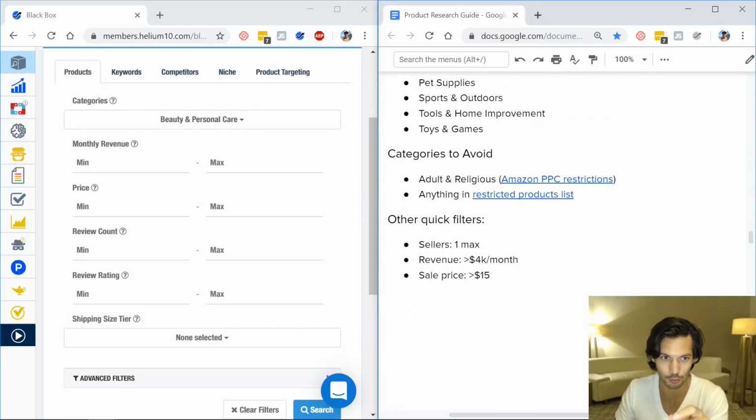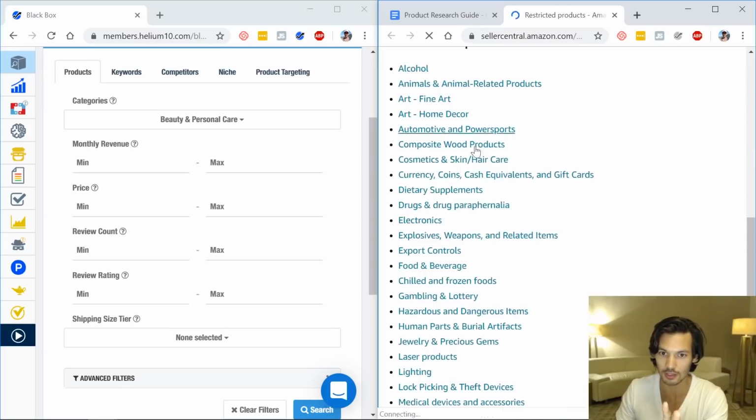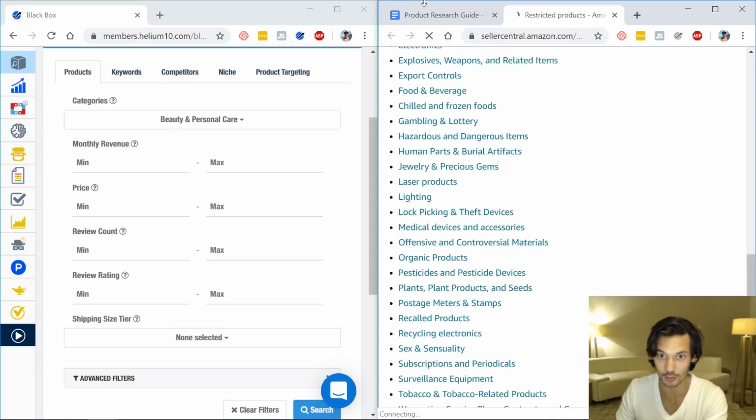Do make sure that whatever category you're looking at, you are aware of Amazon's, firstly, restricted products list, and secondly, specific categories that have PPC restrictions. So you want to just avoid these completely. So you can click this link, you can check it out. Restricted products, and there are a whole bunch. Again, not too common, but some things you might not expect, like lockpicking sets is one, laser products, things like that. Don't touch this list.